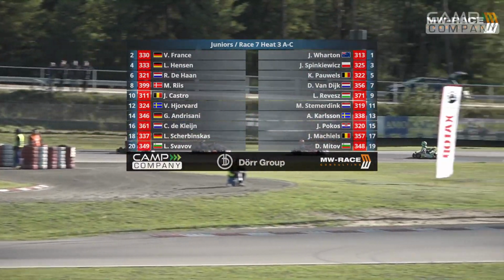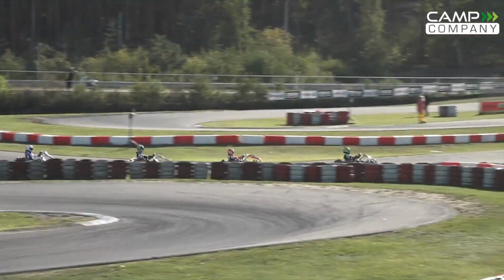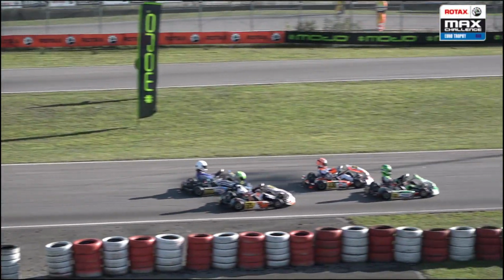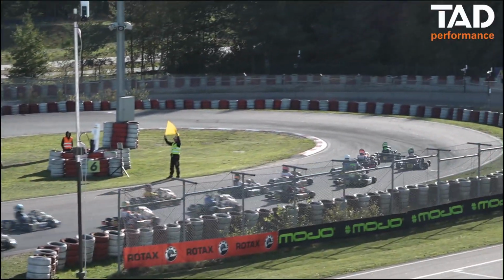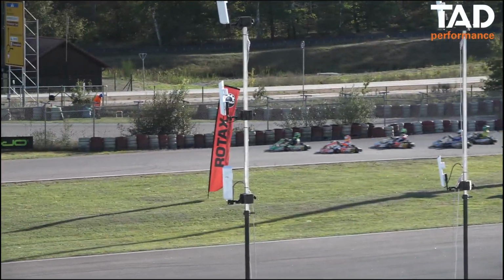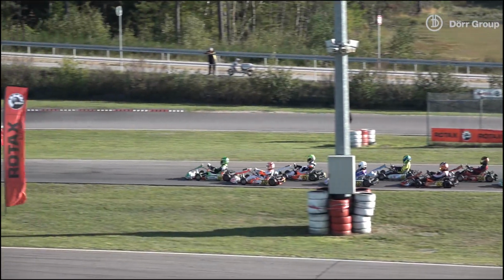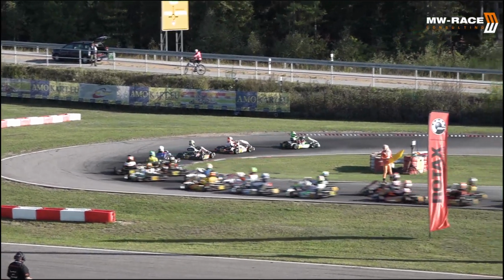This is the last qualifying heat for Junior Max for 2018 in the Rotax Max Euro Trophy season. Let's see how this one pans out, because it is going to be a battle royale at the front. Expect James Wharton to start leading from the onset, but what are the field behind him going to do? We're about to get underway here in the final Junior Max qualification heat, number 3 of the 2018 racing season. They come round the final 180-degree right-hand hairpin.